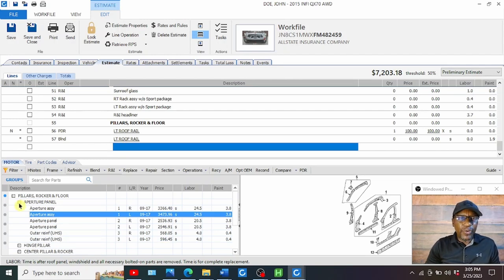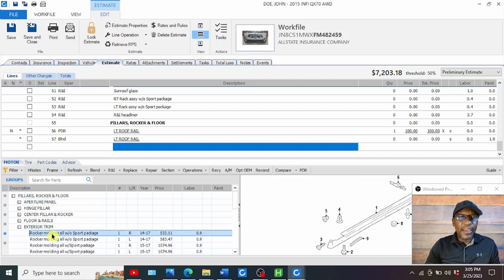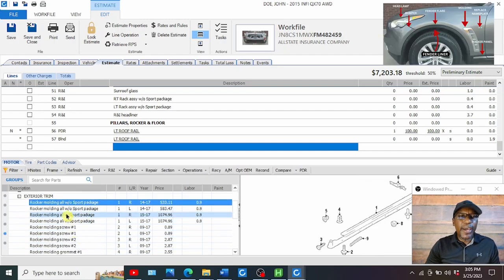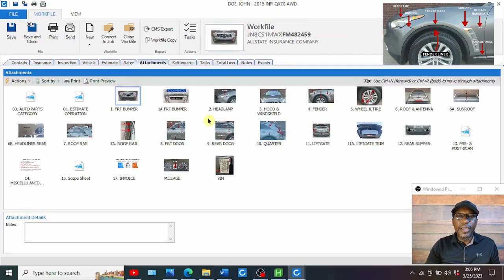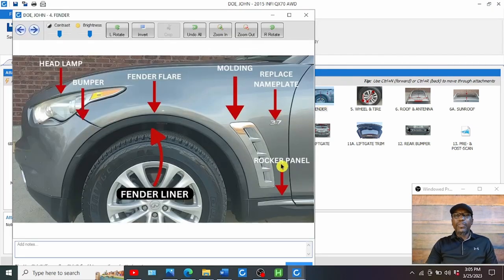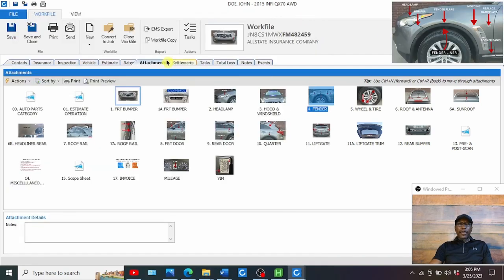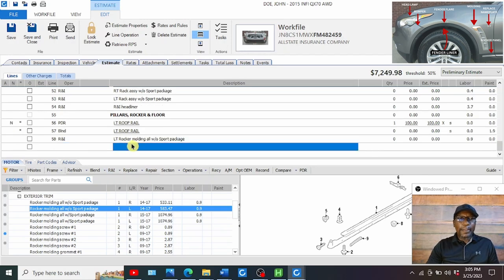Now in this section, we also want to R&I the rocker panel molding, okay? Why do we want to do that? Let's look at the picture. Remember on our fender, that rocker panel molding was in the way of getting paint on the bottom side of our fender. So it needs to be R&I, it needs to come off, okay? Let's go back to our estimate, and let's say R&I, okay?